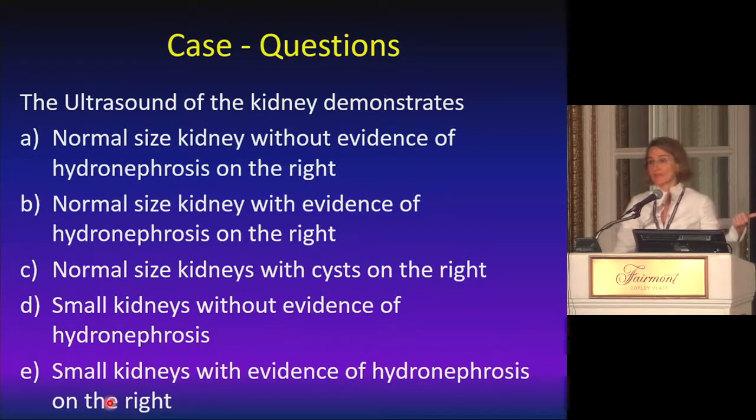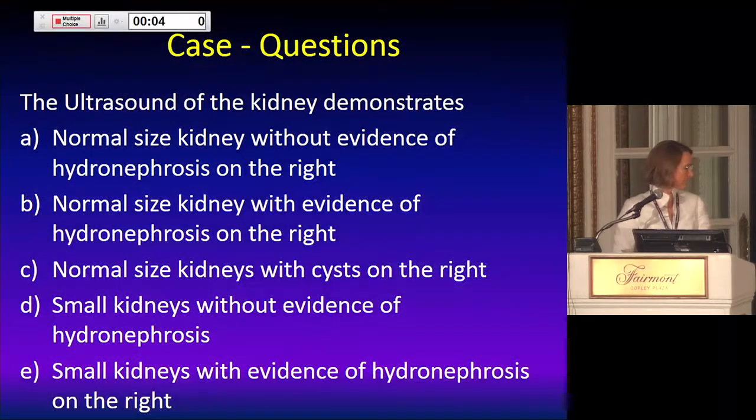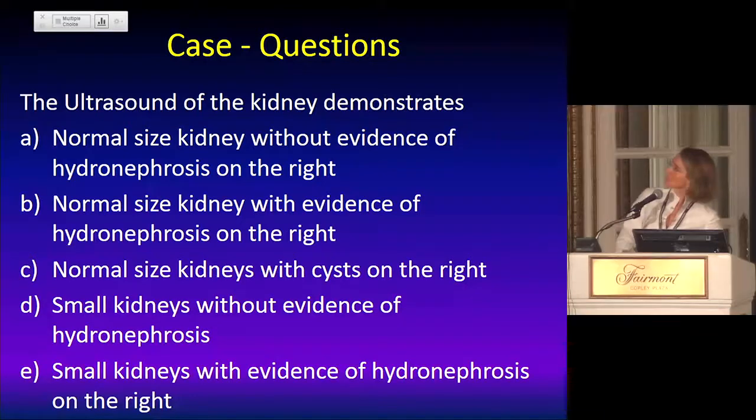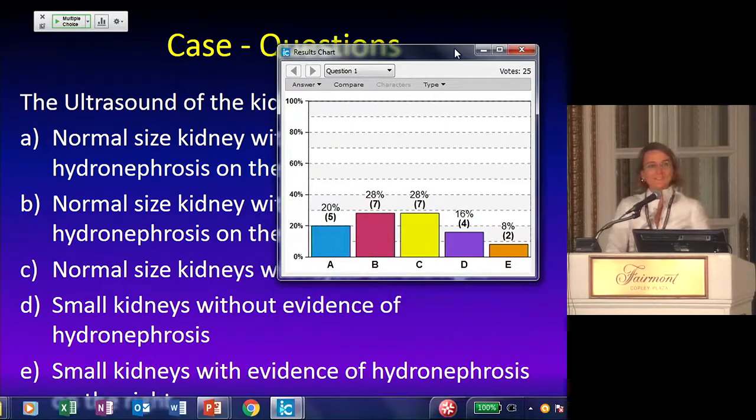So you need to know two things: the size of the kidneys, what is normal, and then if you look at the picture, is there anything that lets you think about more fluid, like cysts or hydro, in one of those pictures? I can put them back for you. Oh, seems to be working now. Ooh, seems to be difficult, right?